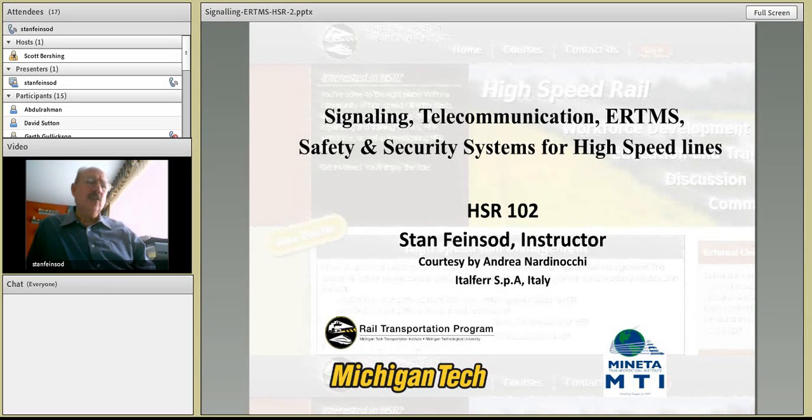We are looking in the United States for the installation of something called positive train control, which will create a safe operation guarantee and will enforce the safe operation by taking control from the engineer and stopping the train if the engineer is out of compliance with the requirements of that section of track.